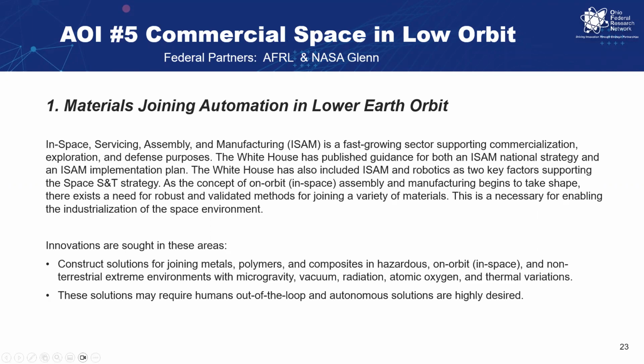So there's some gigantic challenges to overcome there, such as the zero gravity, microgravity, vacuum, atomic oxygen. There's a variety of other things that really lead to the hazardous environment. But in order to make some gains in this area of assembly and manufacturing on orbit, we really need to master this capability, and certainly having some capability from Ohio is fantastic here. Also, methods for doing this autonomously would be fantastic. Trying to keep the people out of the loop and humans out of there is highly desirable.